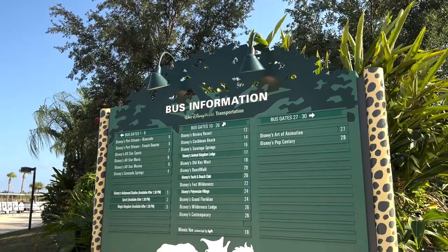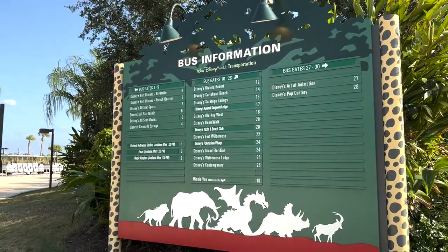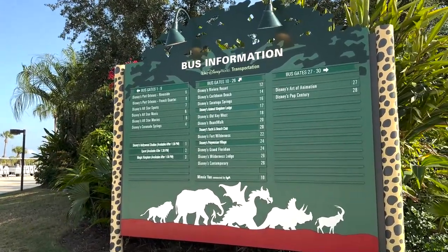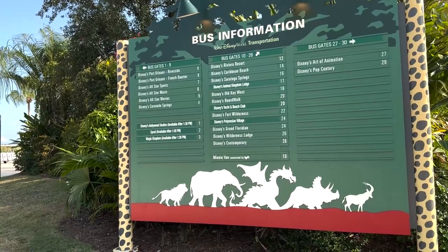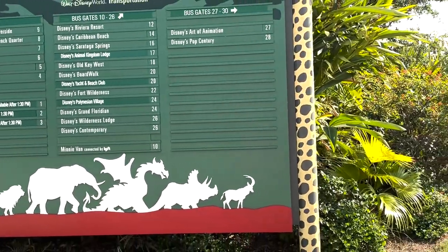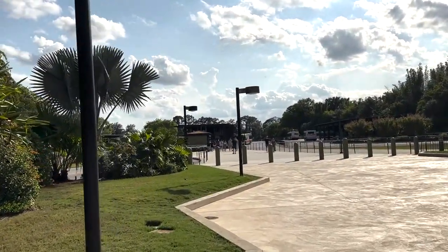Make sure to check the bus directory to see where you're going. Remember, the buses do not go from a park to Disney Springs. So if you wanna go to Disney Springs, you're gonna either have to Uber there or take a bus to a resort and then take the bus to Disney Springs. Also, I was not aware of this, but actually minivan drop-off is over in number 10 near the buses and not with the other Lyfts and Ubers. We learn something every day.